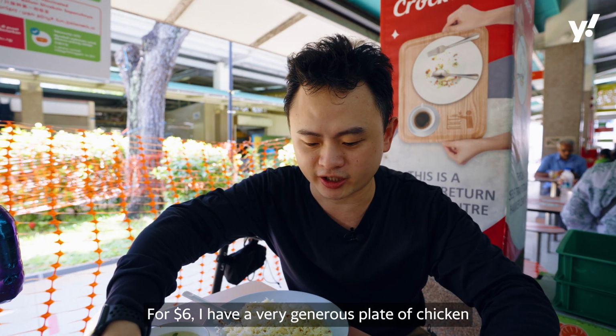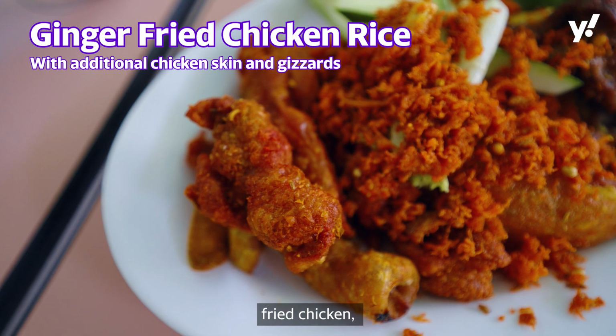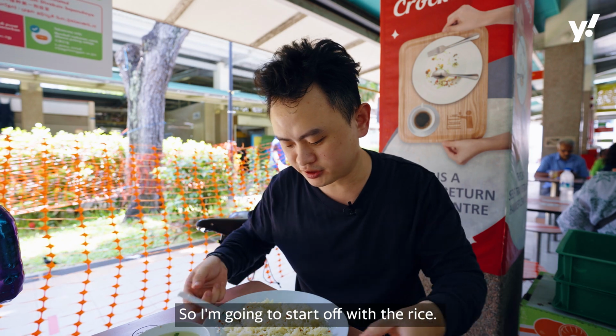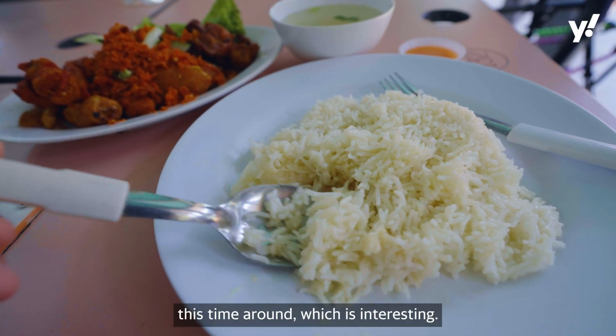For $6, I have a very generous plate of chicken, fried chicken skin, and fried chicken gizzard. So I'm gonna start off with the rice. Rice looks pretty standard, using long grain rice this time round, which is interesting.